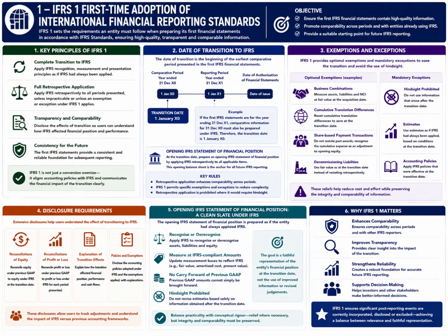IFRS adoption can also improve comparability with international competitors, potentially enhancing access to global capital markets. For multinational groups, IFRS improves internal consistency across jurisdictions, simplifying consolidation and reducing differences in local accounting standards. However, this strategic benefit requires alignment of global policies, training across subsidiaries, and increased coordination among finance teams. Practical factors therefore encompass not only accounting changes but broader organizational transformation, requiring planning, resources, and robust governance to ensure a successful and credible transition to IFRS reporting.